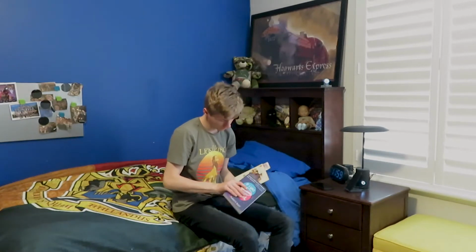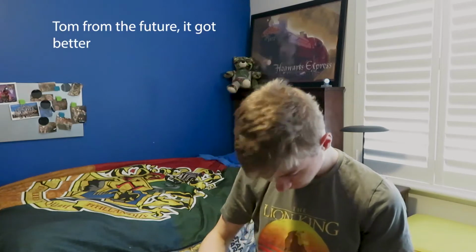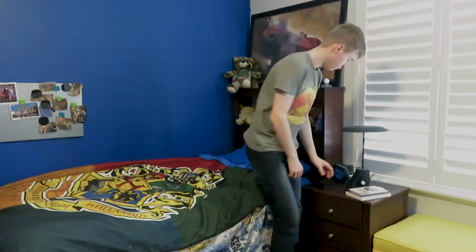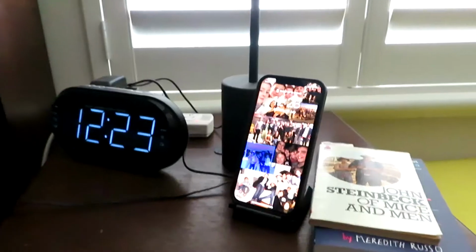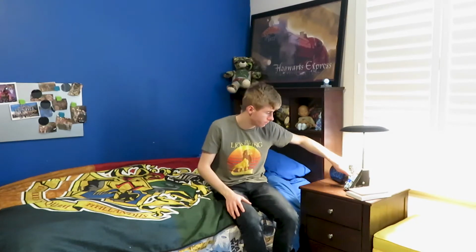On my nightstand I have the book I'm currently reading that I want to read. I'm gonna be honest, it's not that good so far, but I'm hoping it'll get better. I'm only like 30 pages in. And then the book I have to read that I don't want to read. My phone charger, alarm clock that isn't an alarm clock, it's just a clock, and light.